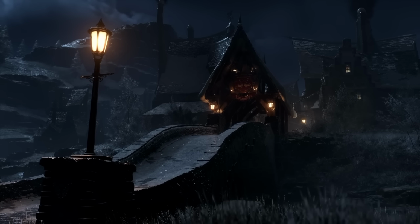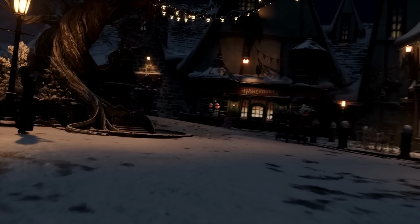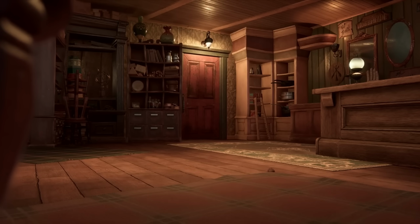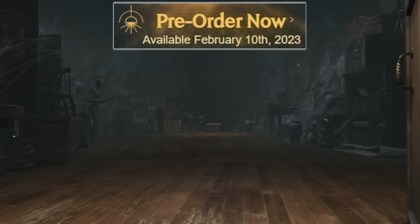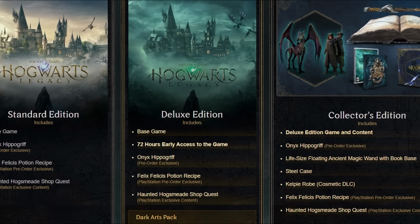Now that you're all sorted, ready to jump in the world of Hogwarts, you're going to want to make sure to purchase the right pre-ordered version of the game. Number 9 is pre-ordered game editions. Hogwarts Legacy is set to officially launch on February 10th of 2023 for PlayStation 5, Xbox Series X and S, and PC. You can currently pre-order the game in one of 3 editions.